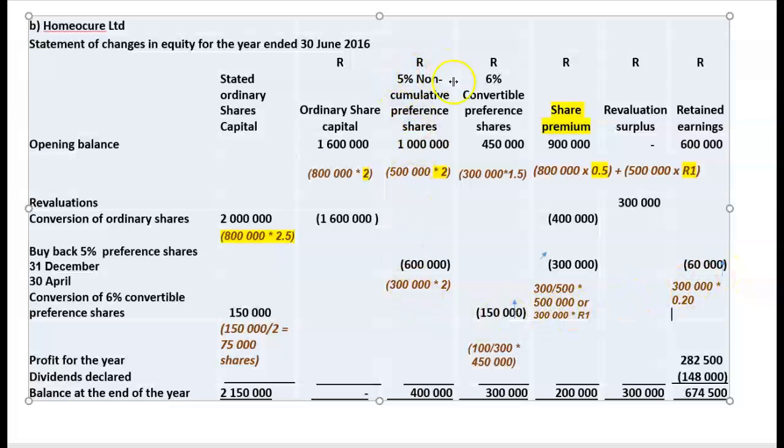I would have debited 5% non-cumulative pref share capital account, 600,000. I would have debited share premium account, 300,000. I would have debited retained earnings, 60,000. And I would have credited bank with the amount I'm going to repay them, 960,000 rand. It's important that you understand these journal entries because right after this we're going to do cash flow statements. And then I'm interested in the bank figure, not in the statement of changes in equity figure. You should know then that the total amount that we've repaid was 960,000.